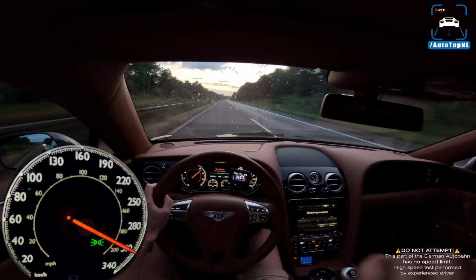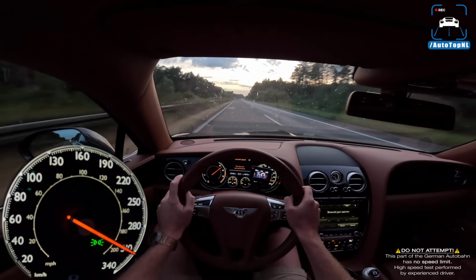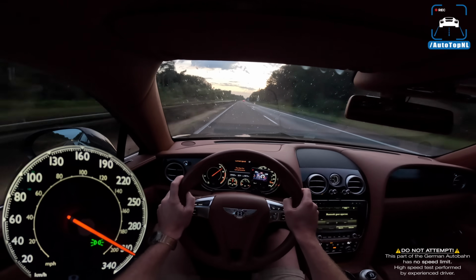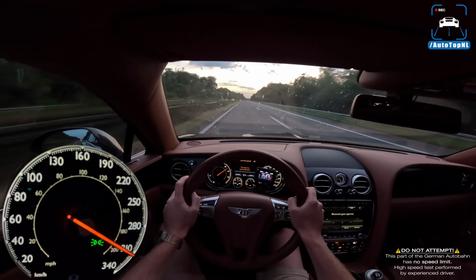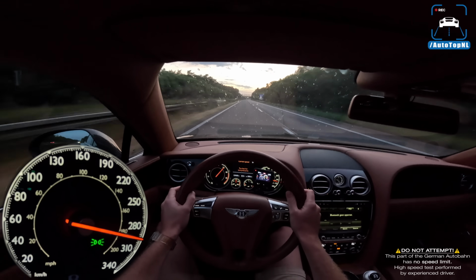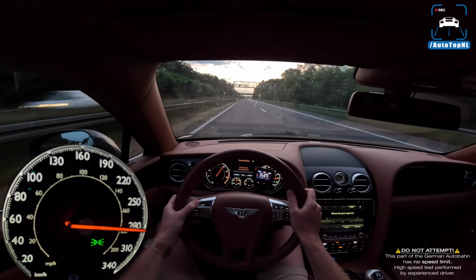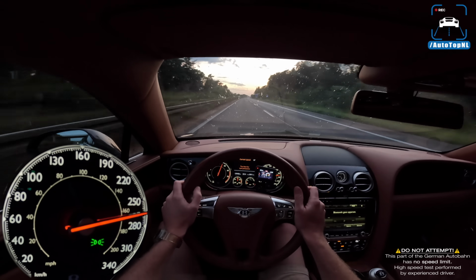Oh, how cool is that? If you're in that car, you're being overtaken by a Bentley going 310. I think this is also a limiter. Won't go any faster than this. That is lovely. Man.